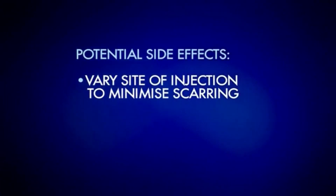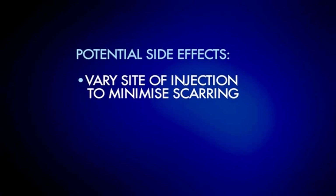The erection occurs through the whole penile tissue, so it occurs on the external part and internal, so it is more natural. It lasts 20 minutes to half an hour, depending on the dose that you use. And usually we advise that it can be used 2 to 3 times a week at most. It's important to vary the site of the injection so that you don't get scarring occurring, which can occur as a side effect of this treatment.